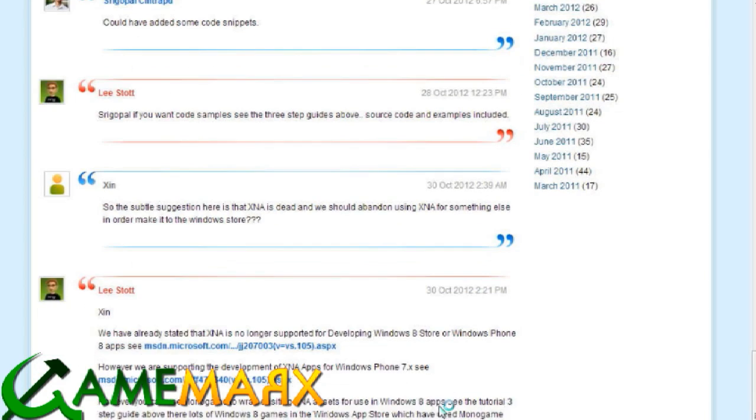We have already stated that XNA is no longer supported for developing Windows 8 Store or Windows Phone 8 apps. See this article. However, we are supporting it for Windows 8 apps for Windows Phone 7.x. See this article. However... too many howevers here, dude. You can use Monogame to wrap existing XNA assets for Windows 8 apps, see the tutorial and the 3-step guide that we linked above. And there are already some Monogame titles in the Windows 8 store, such as Armed.